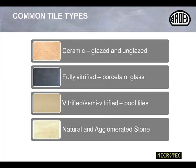Vitrified and semi-vitrified tiles. Although the porosity of the tile is not as low as porcelain, we cannot rely on porosity of the materials to enable the bonding, so we still need to specify a highly polymer-modified adhesive here. Agglomerated stone tiles, previously referred to as conglomerate stone, tend to look like polished granite or terrazzo. The tiles are made by mixing marble or granite chips with polyester or epoxy resin. These are important to identify, as sometimes the resin can be attacked by cement and/or absorb moisture, which may cause the tile to expand.